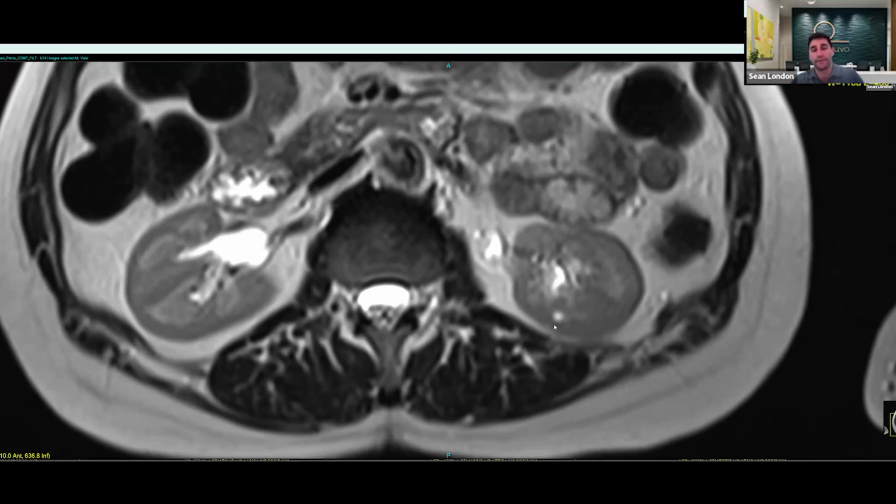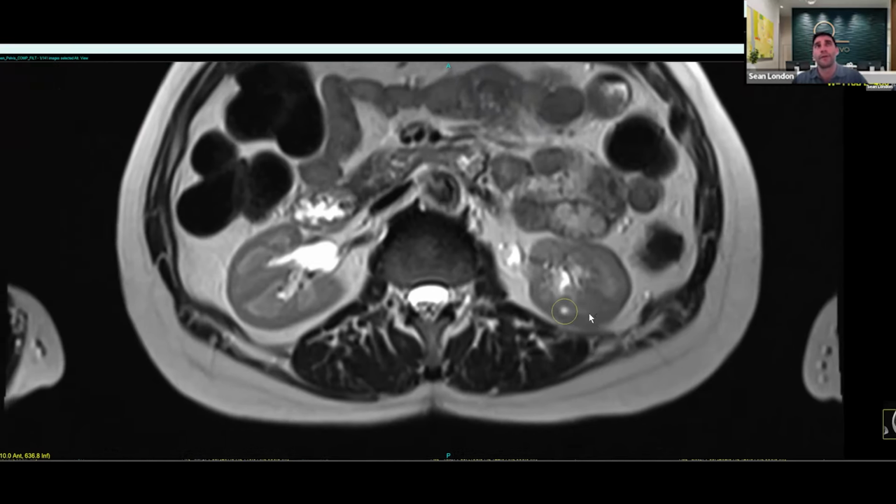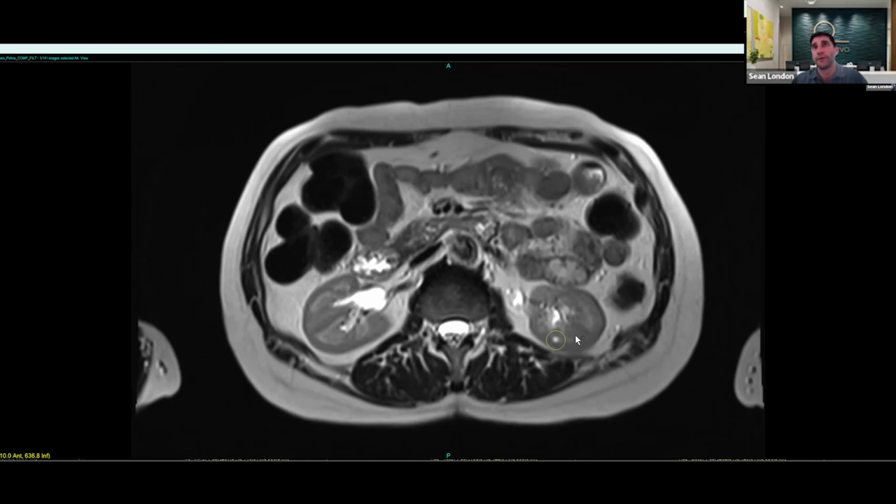Here, I do see a very simple appearing small cyst, this bright white circle right there. These are so common. I see these every day. We really don't have to do anything with these. And we just reassess them on the next scan to see if they have any growth. They can grow, but it doesn't mean that they're transforming into a cancer.